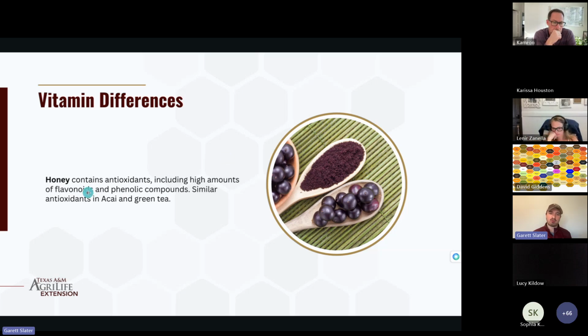They contain flavonoids and phenolic compounds. One thing we've been doing here at A&M is testing different types of antioxidants and whether these can be supplemented to bees. One thing we found was acai, or acai, I guess, depending on how Texans pronounce it. I say acai, but I think some people say acai. These acai berries contain very similar antioxidants to those that bees naturally consume in pollen and nectar. Green tea also contains a lot of the same antioxidants, but it contains a little bit more caffeine, and I'm not sure that's an issue for bees.